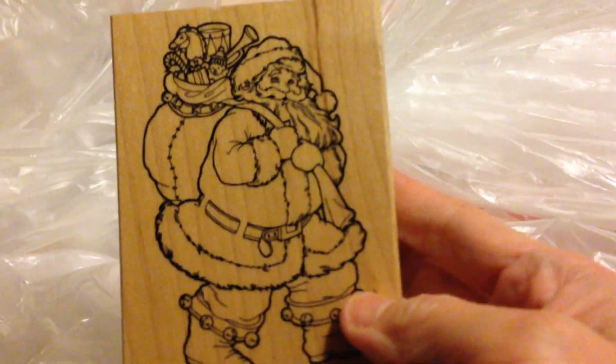Another stamp. This is great. Another stamp. And originally this is $9.99. And it's Santa Claus. Ho, ho, ho. I have something for Christmas. Get ready for this. You're gonna pop your eyes open.